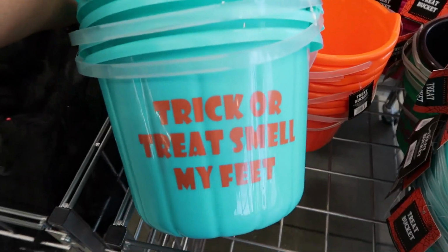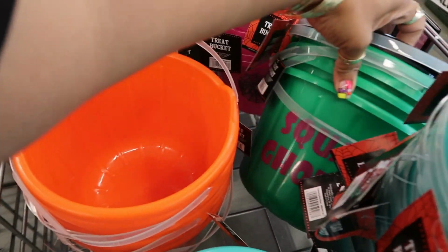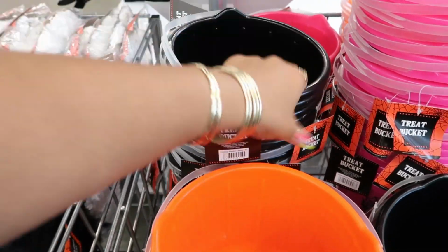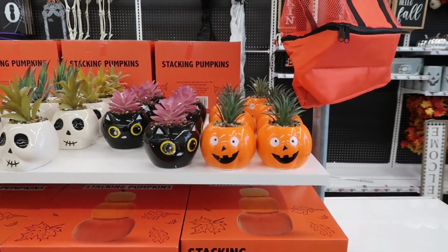And then they had the candy buckets, trick or treat, smell my feet. I thought that was cute. Official candy inspector. What is that one? Squad goals. And I couldn't pull this black one out, and I was determined to see what the black one said. So I'm gonna go around here. Nightmare before, what did that say? Nightmare before candy.